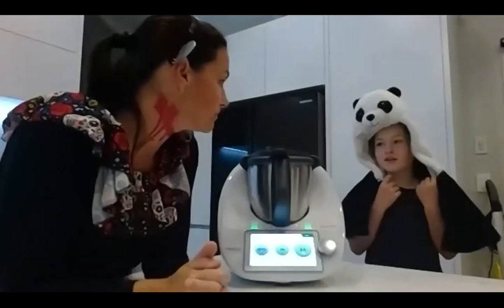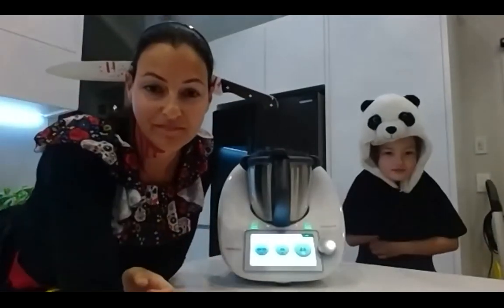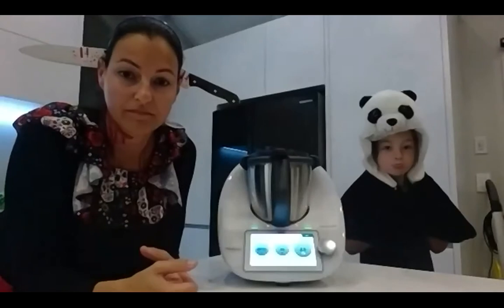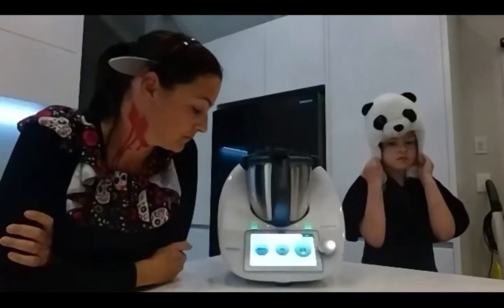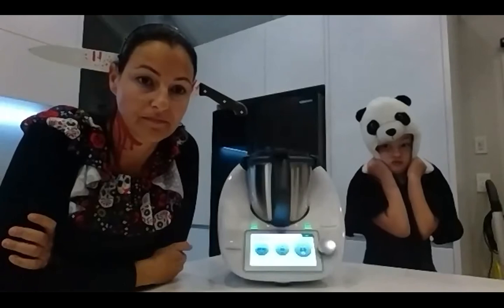Fantastic. That's perfect. So Cassandra is melting her chocolate at the moment. What Cassandra's making is graveyard dirt cups, and we are using the chocolate mousse recipe. At the end, she is going to show you how to take that chocolate mousse and turn it into the really cool graveyard dirt cups. How much time have you got there, Cassandra?